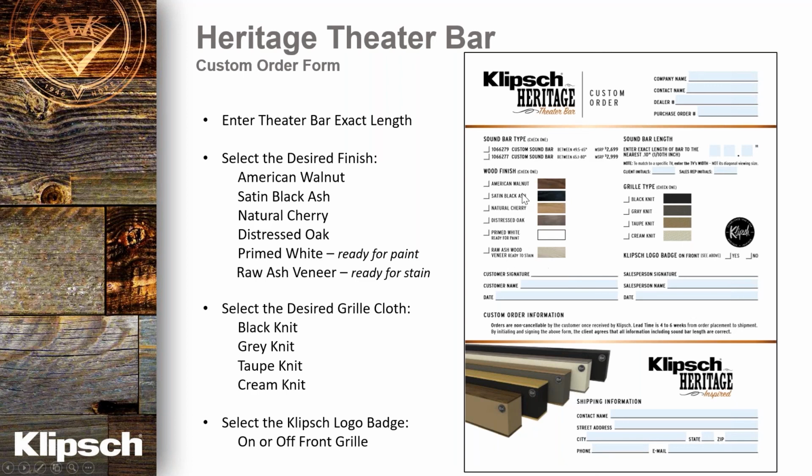You select your wood finish, so the American walnut, the satin black ash, cherry, the distressed oak, the primed white, or the real ash wood veneer ready for a stain. You've got your grill types, the black, the gray, the tan, the cream. And then you need to enter in the soundbar length. And the unique thing about this is that we'll go down to the 1/10 of an inch. So if you need a 52.7, put 52.7 in.